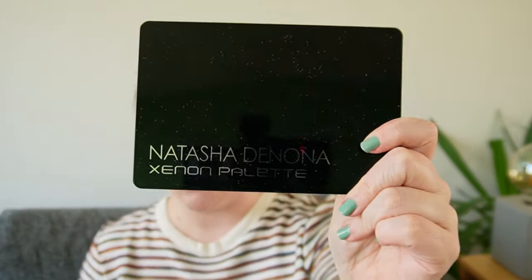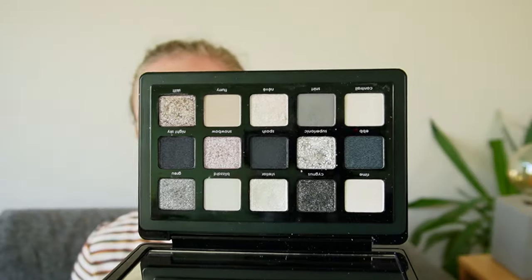And of course, we have to talk about this Natasha Denona Xenon. So I'm not featuring I Need a Nude here because it's not cool toned. It's a neutral palette. This, however, is cool toned. And similar to the Ghost Face palette, I like this because the undertones do show up on me. So I do really like this.